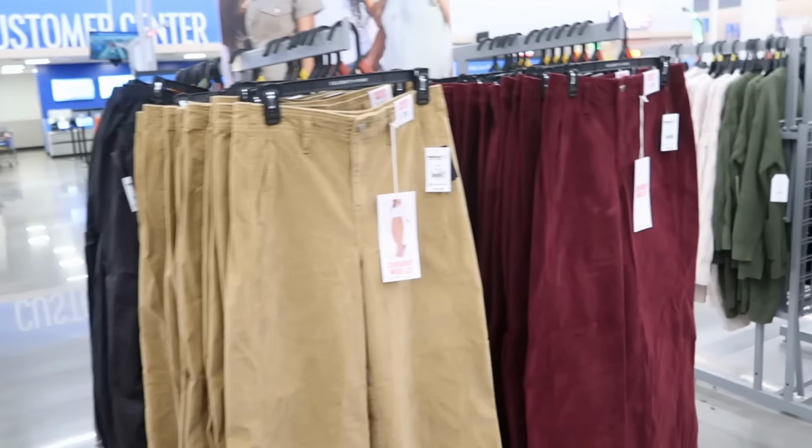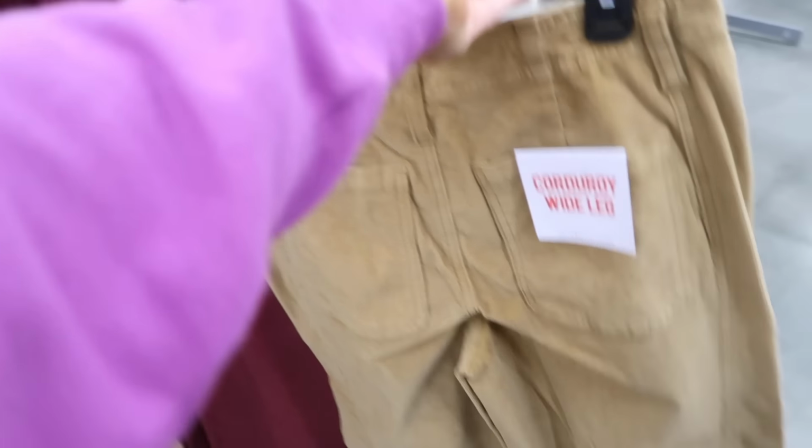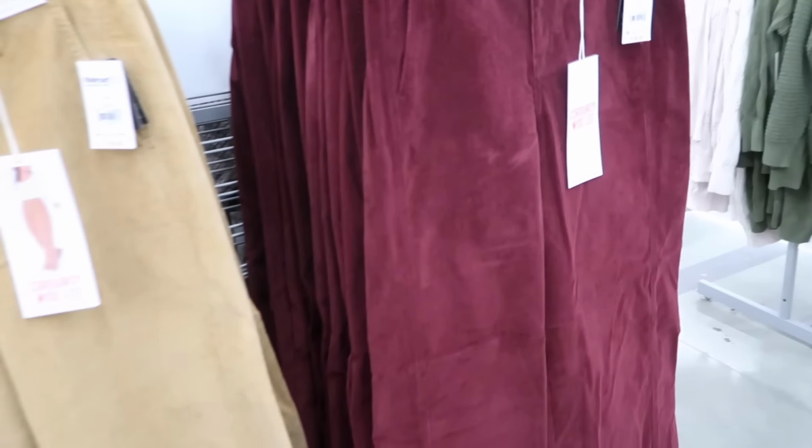New corduroy wide leg pants from Celebrity Pink. These are high rise. They have the side pocket, nice and flowy with the seam detail, pockets in the back. In the gold, also comes in burgundy, and they're $18.50.